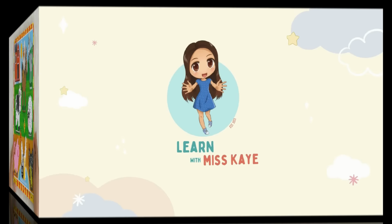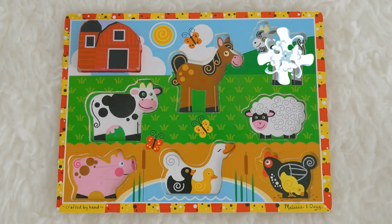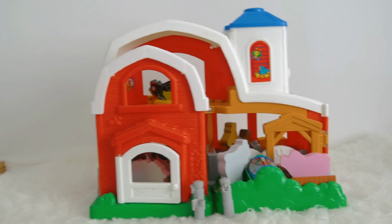Today, let's learn about farm animals. Oh no, where did the farm animals go? Let's find them. Oh look, do you know what this is? This is a barn. Barn. What is the color of the barn? The barn is red. Red barn.